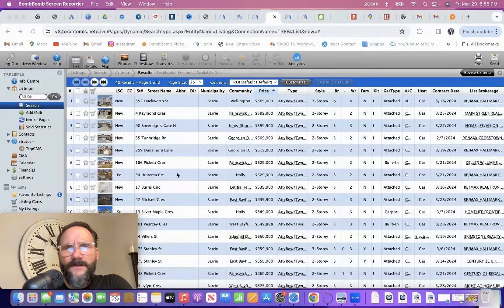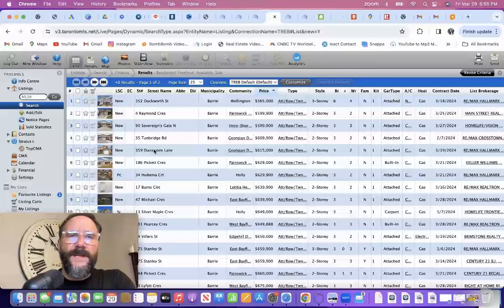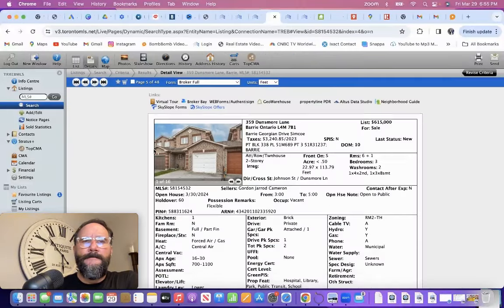area. So let's begin. First area I'm going to talk to, I'm not going to cover all these listings. I cover 5 or 6, and I've got myself a note to go through to make it real easy for me, because I will be jumping all over the place if I don't. So first one I want to go over is 359 Dunsmore Lane.